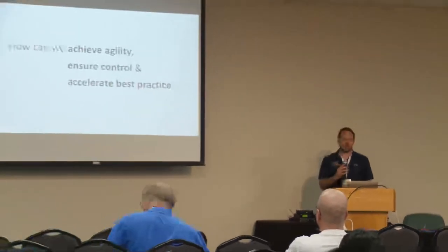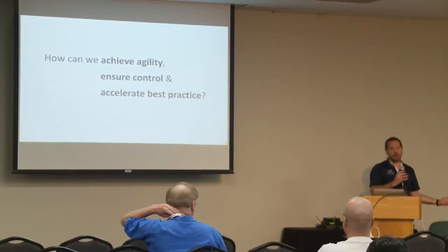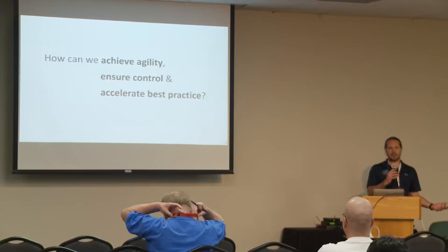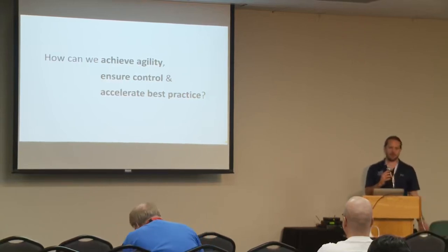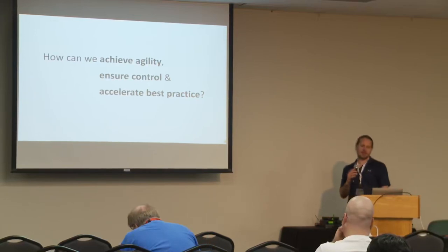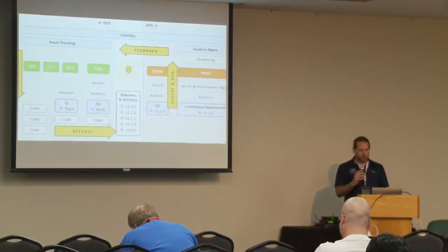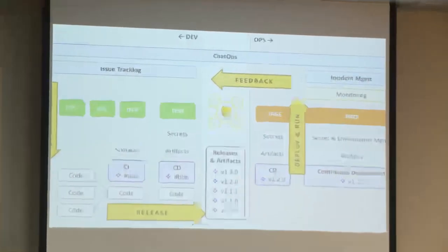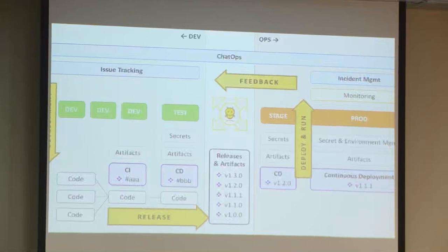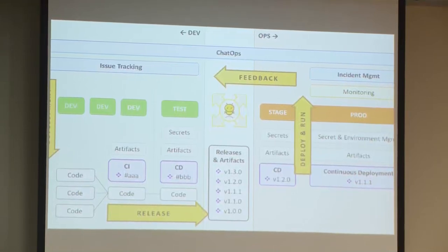We can't ensure that there's control over who has access to what, because with 20,000 EC2 instances, how do we know who actually has access to those boxes? And how do we get the devs to do best practices? One of the things we looked at doing is, instead of doing the traditional lift and shift, which they did, was to move this, we're going to build as an architect.